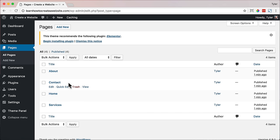Of course, you can add so many different pages. You can add features or pricing or a store page where people can buy things. And you can add a lot more pages. We're just going to have these four pages because it is a tutorial and I want to keep it as short as possible, but the options are limitless. All right, so that is how to add pages. We are done doing that.